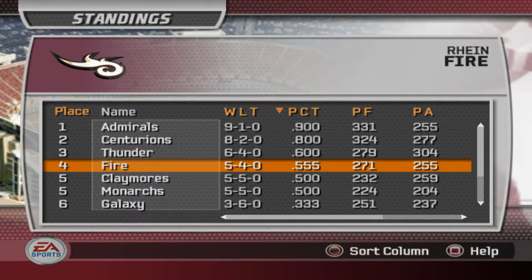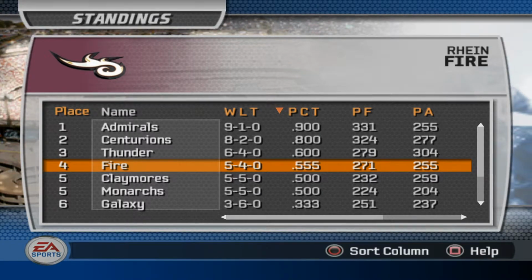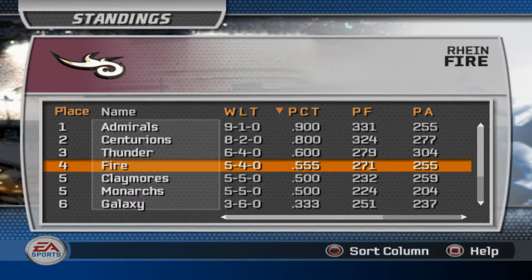Fire, who got a big win against the Cologne Centurions, that team that was in first place, now bumping them down to second, and now they have a little half game advantage over the Claymores and Monarchs as well at 5-4.